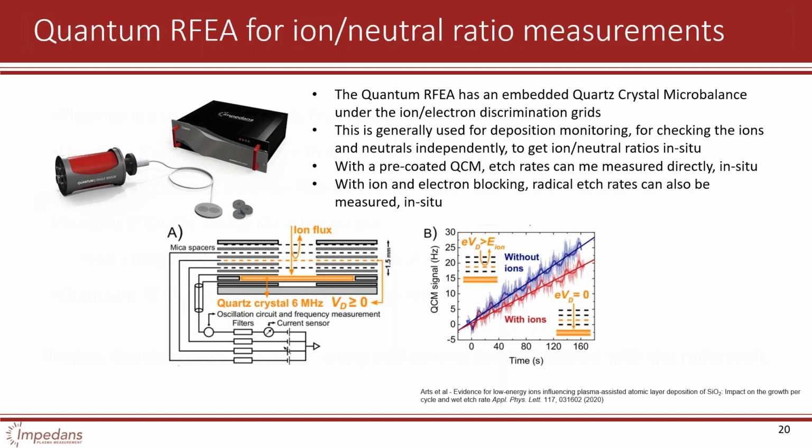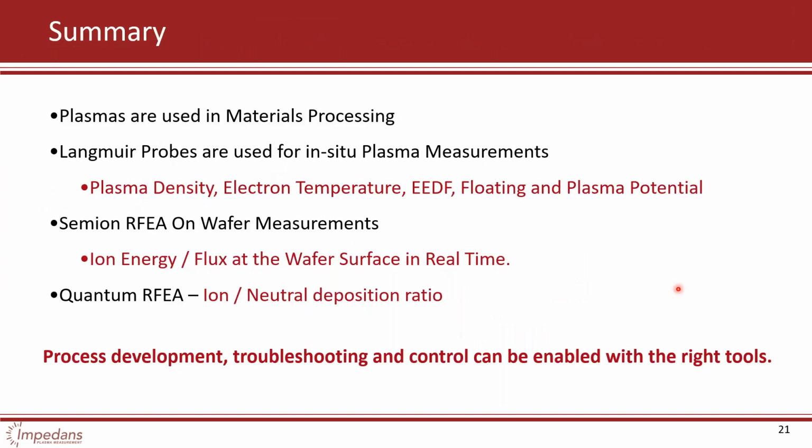So just a quick summary of what we do. It's a very whistle-stop tour, quite high level. I just wanted to give you an introduction of what our systems do. So we looked at plasmas and materials processing. We delved into a little bit of Langmuir probes for in-situ plasma measurements, where we can measure plasma density, electron temperature, electron energy distribution function, floating and plasma potential, etc.